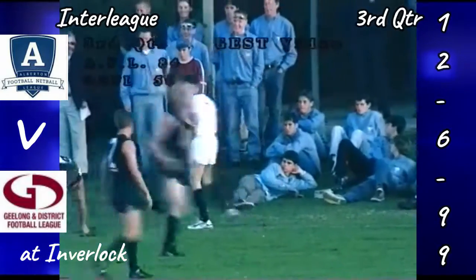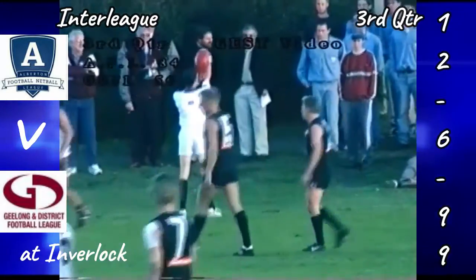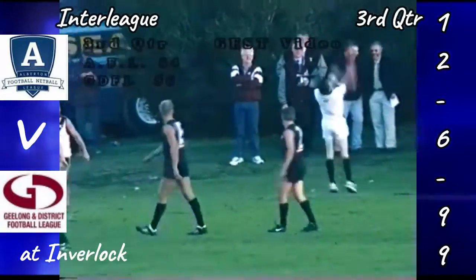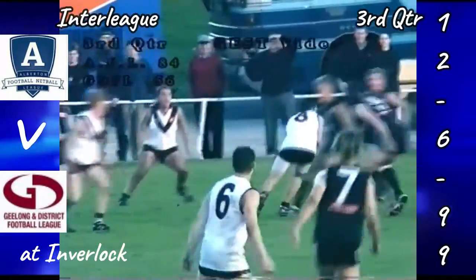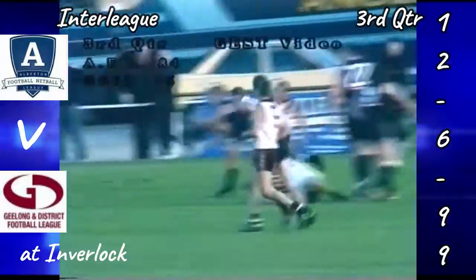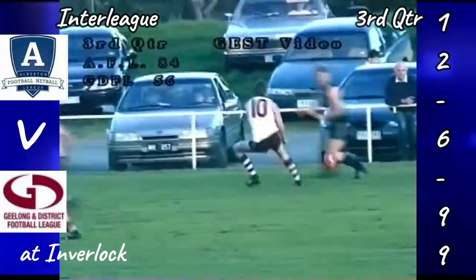And just a few individual efforts, Peter. We need a bit of teamwork all of a sudden. Yeah, I think we do. We need to get Pollard firing up again and McDonald and get the ball running through the centre corridor. And I've got to say, this third quarter, Glascott, he's copped a lot of the tap outs in the middle, and it's to the advantage of the Alberton side.